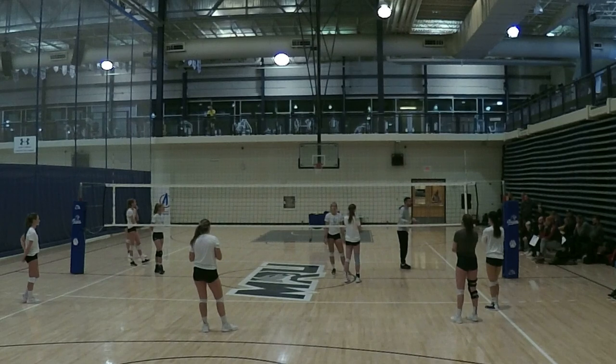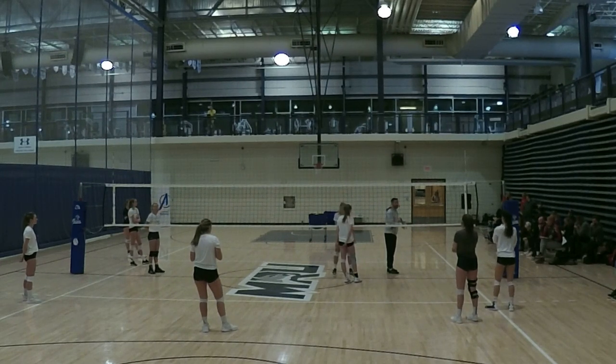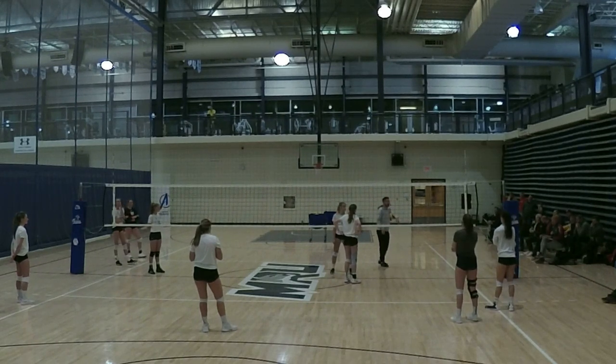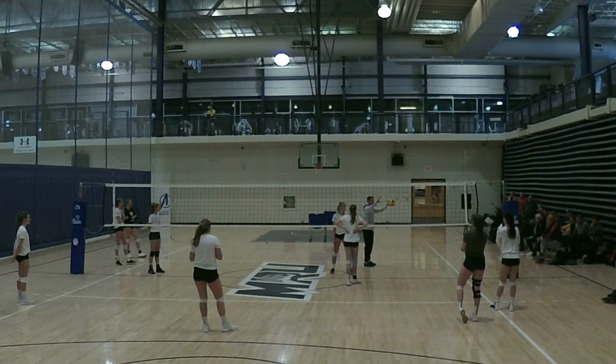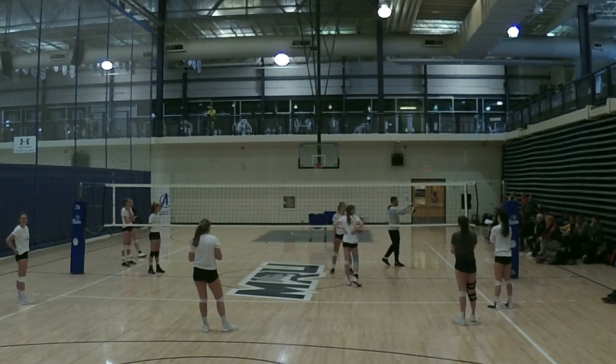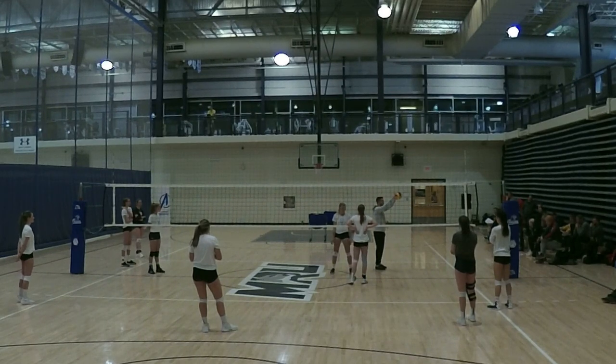So blockers, we want to see where they take off from and where they land. And that's going to give us a lot of information of where that ball is probably going. So that's kind of more gross. We talk wide. That's their approach angle. I don't need to look at their shoelaces to know their approach angle. I see their whole body. That's going wide.